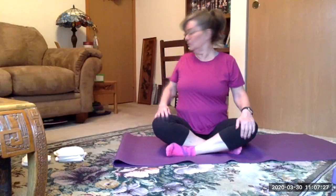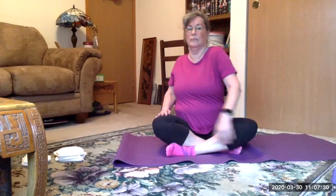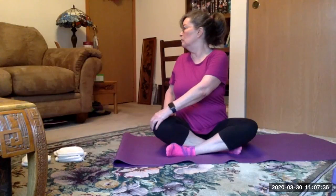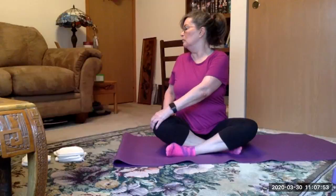So rotate right, retract the right scapula, protract the left scapula, and turn the chin to the right. Stay here and breathe. This should feel delicious. Come on back.